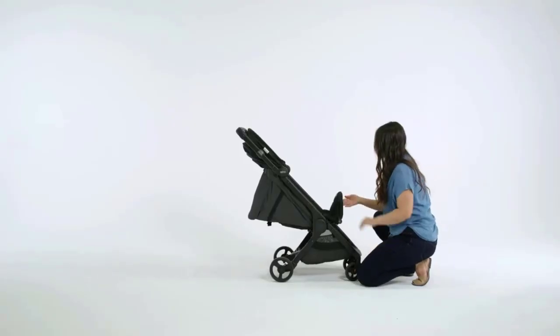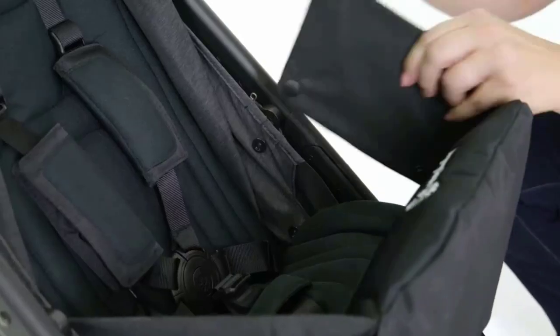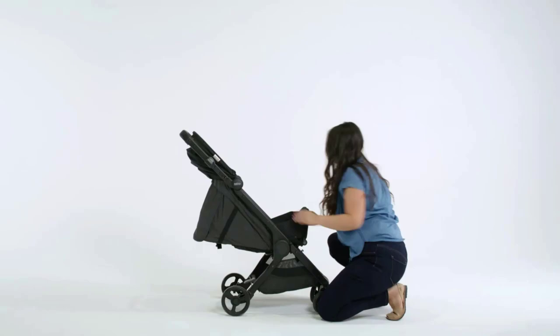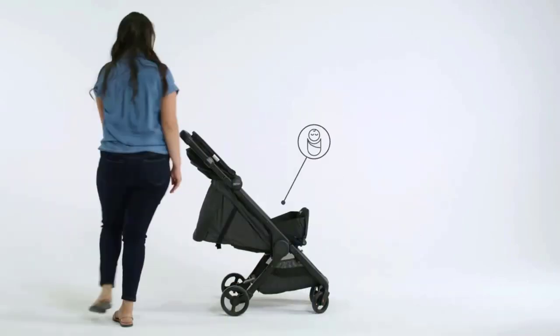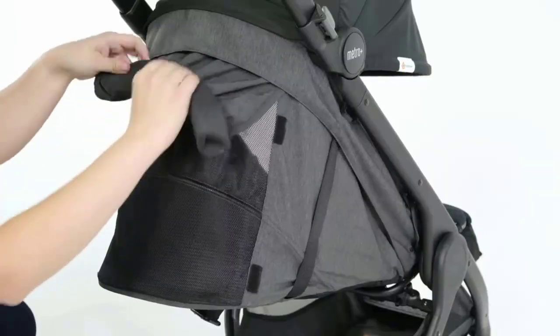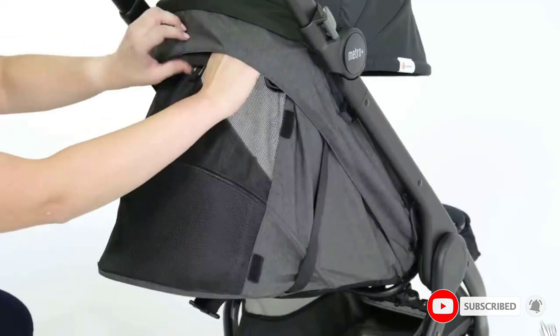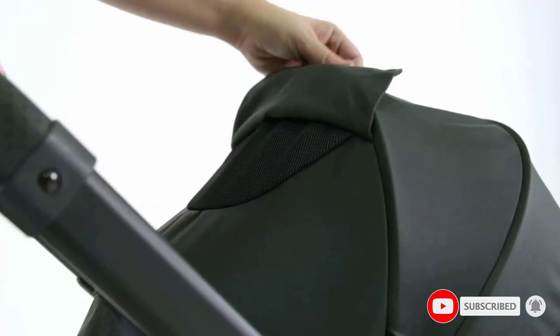At just under 17 pounds, the Metro Plus is exceptionally light. Moving it from one car to another is effortless, especially since you don't have to rearrange your trunk to get it to fit. The Metro Plus is reasonably spacious for a compact stroller with a well-padded seat. The seat back reclines flat for nap time and has an adjustable leg rest.